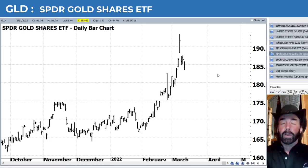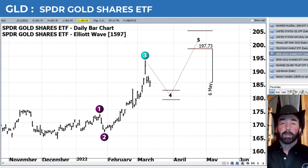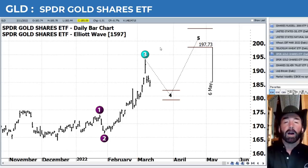Looking at the metals, I wanted to talk to you about gold because you can see that gold had this big move to the upside and pulled back down a little bit. And there's the Elliott wave telling you that it's in a wave 3, so the strongest impulse pattern. Are we correcting in a wave 4 now, or are we just seeing a little bit of a rectification of the overbought scenario with gold as well? We'll see if that wave 4 gets labeled or if we have a new high in the wave 3. But it looks like gold wants to continue.